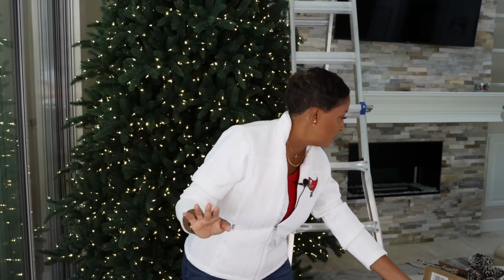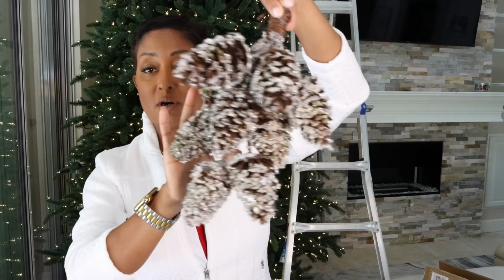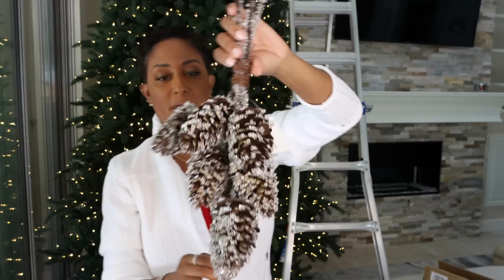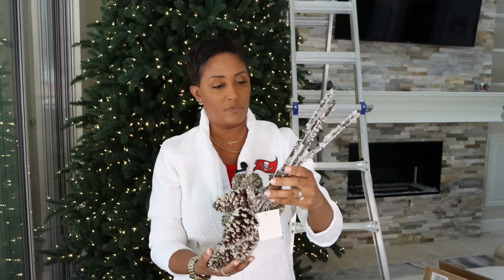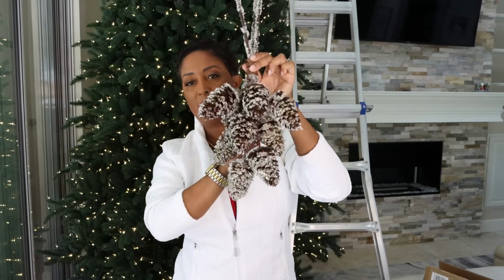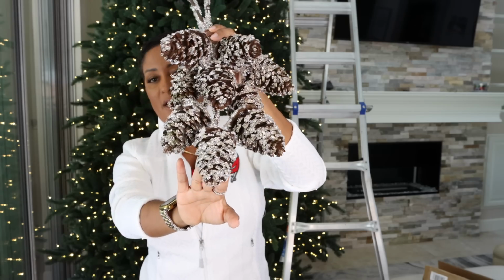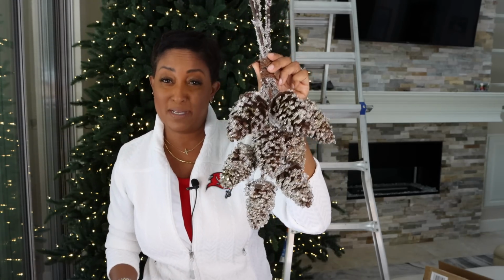And that's it. And then let me tell you my last inspiration piece that I picked up the other day in Home Goods. So for those of you who are watching early, these are in Home Goods right now. It's a bunch of frosted pine cones. It's 3 different stems, but look how it's packaged. It's already in a nice bouquet.